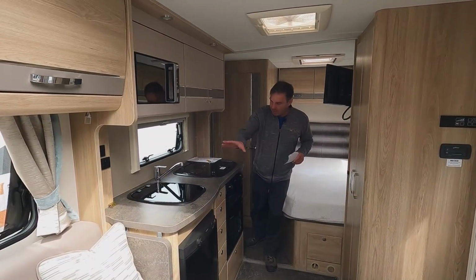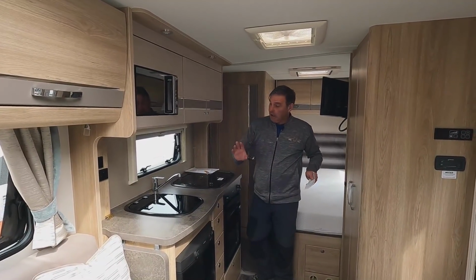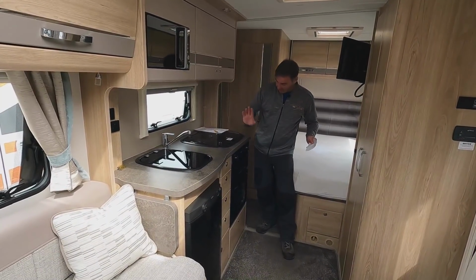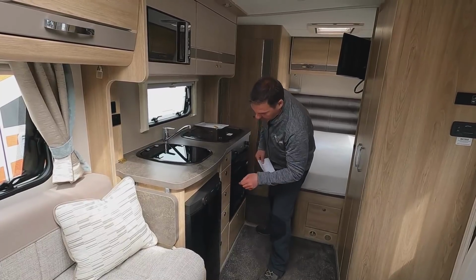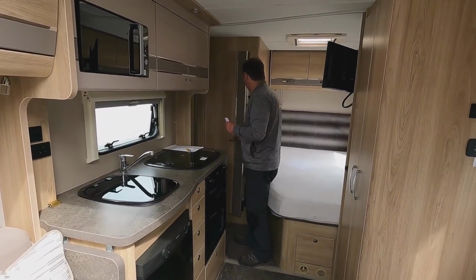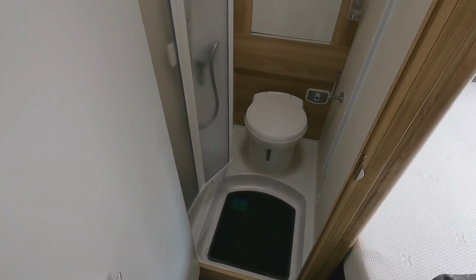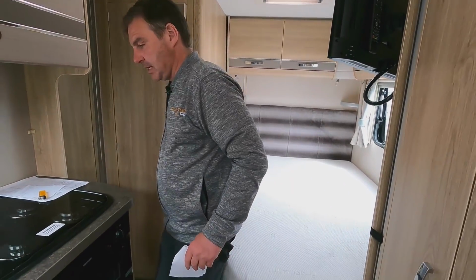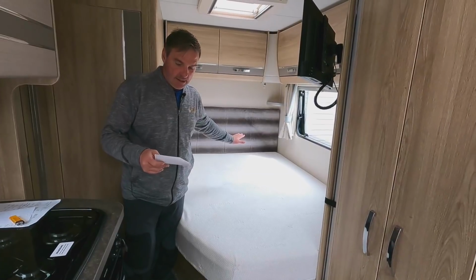And then what we do is we've got our kitchen area. It's a good sized kitchen area, which you're going to get because it's a bigger van. Sink, 3-burner hob with a hot plate as well, grill, oven, and 3-way fridge. I'll just turn that off, and then moving to the bathroom, what we are getting is only a combined shower and wash area, and then we do get our bed.